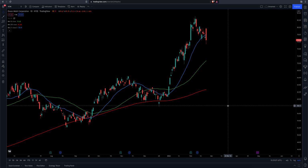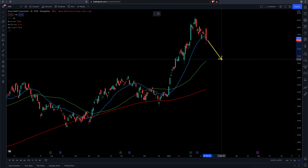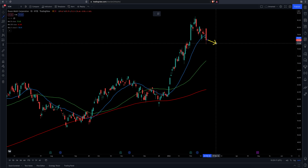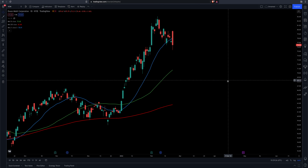So it is fine. This thing can take its time. It can digest some of these gains. It can trade sideways, or it can trade down a little bit. Let these moving averages catch up to the price, and assuming the markets don't trade down for the rest of the year, it'll only be a matter of time until this thing continues its uptrend.